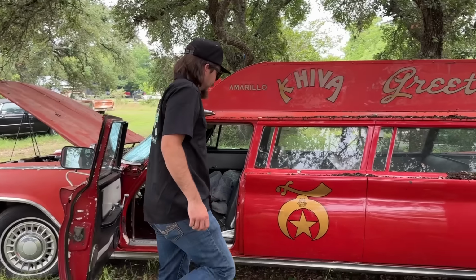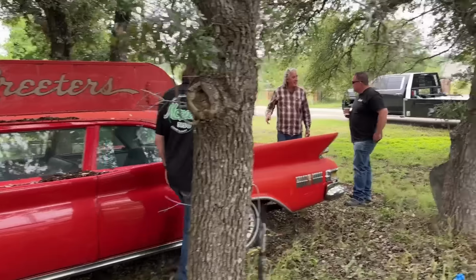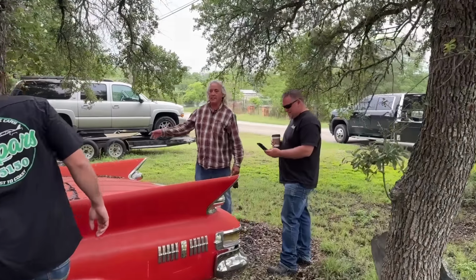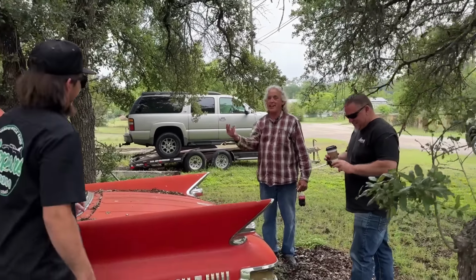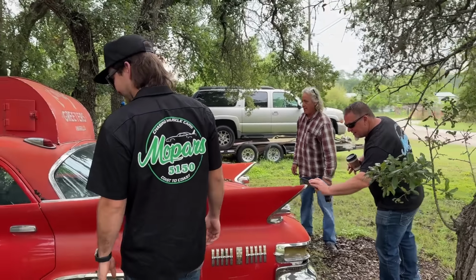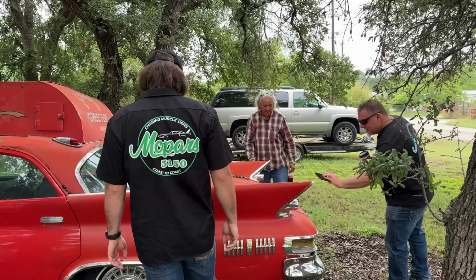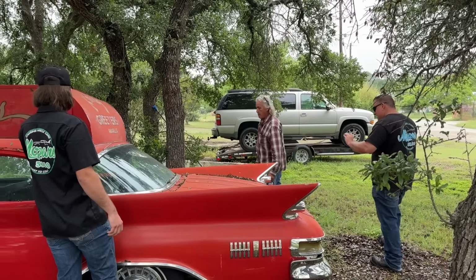I take it to car shows, and you get at the car show, right? So what's right next to me, Davis? 55, 57 Chevys, everything. Yeah. People walk right by them. Because they never seen this before. Yeah. This thing's cool. They walk right by them, they come check out this car. I've had the bumpers redone since I had it.